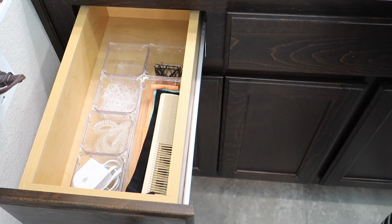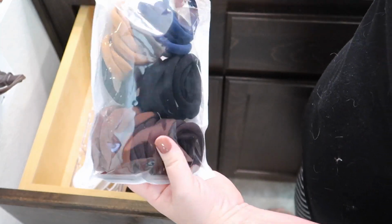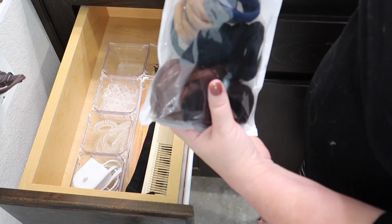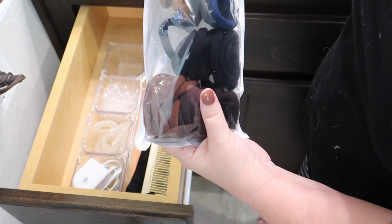These fabric hair ties are great for all your everyday hair tie needs. They are stretchy, but yet not too stretchy, so they're good for all hair types and thickness. They are all one piece, so there isn't anything there that's going to damage your hair.